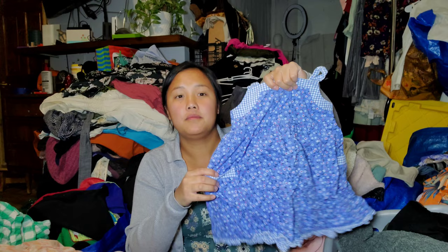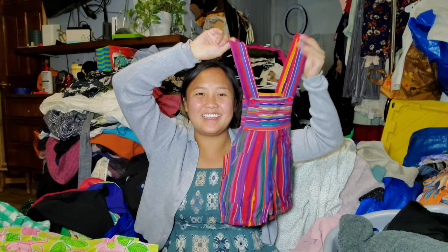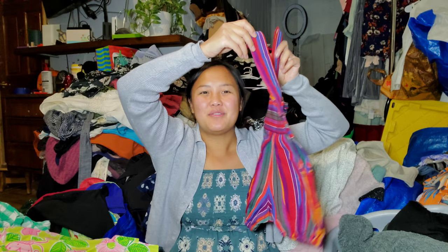These little girl clothes are adorable. I like selling kids clothes. Might lump this though. I don't know. This? No. This is adorable. This is adorable! I wish my kids were small enough to still wear this. But it's a linen romper. Overall romper. That's just too cute.